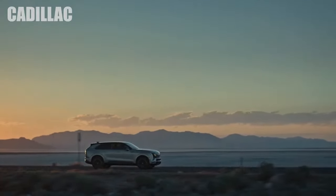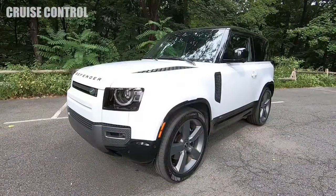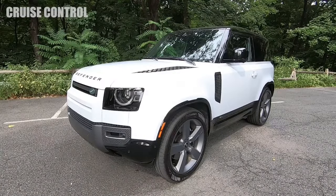And over at Land Rover, instead of big, they have a smaller Defender in the works. And that's kind of cool. Yeah, I like the Defender. I had a chance to drive it. It will be interesting to see what a smaller electric version will be like when it comes out.